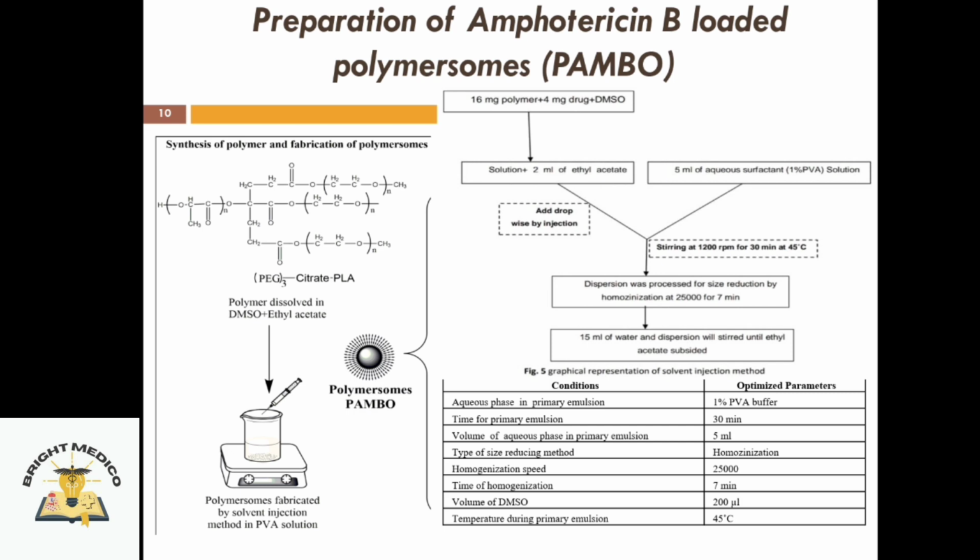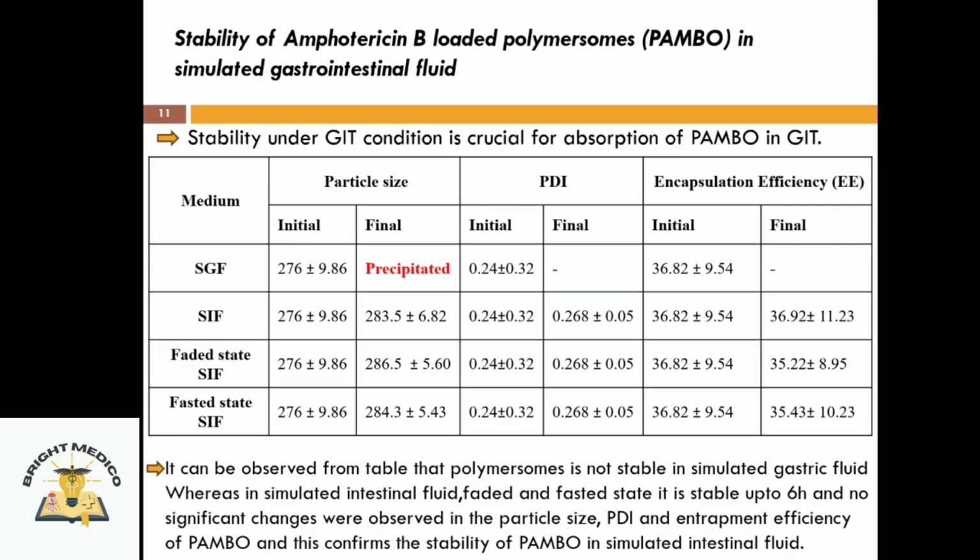Now we take a look at the stability of amphotericin B drug loaded PAMBO in simulated gastrointestinal fluid. Stability under GIT conditions is important, because when we eat food, either it will accumulate at a single place, or it is necessary to move or metabolize inside the body. So this stability study is important to be conducted.